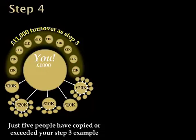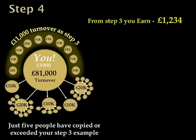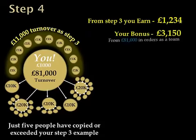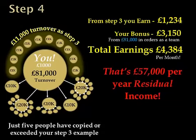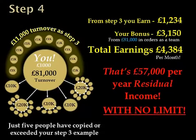We'll call these groups legs. In the 5 big legs that you've got, there's £70,000 worth of business. So now you've got a total business of £81,000, and the income that you'd receive on that from Kleeneze will be about £4,384 a month. Okay, now that's £57,000 a year, £57,000 a year as a residual income.